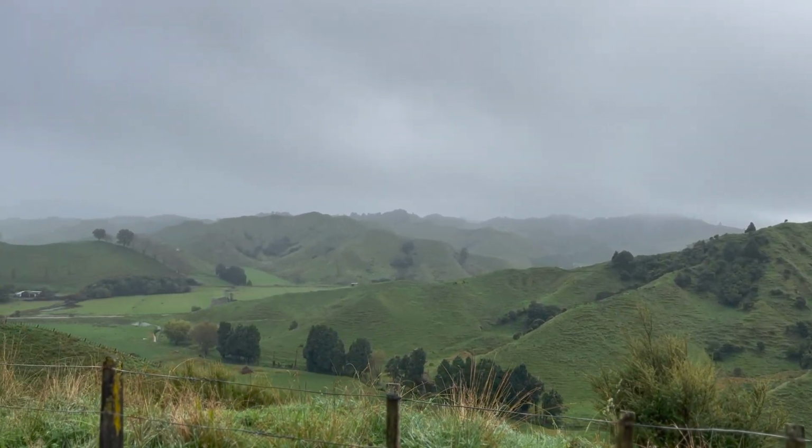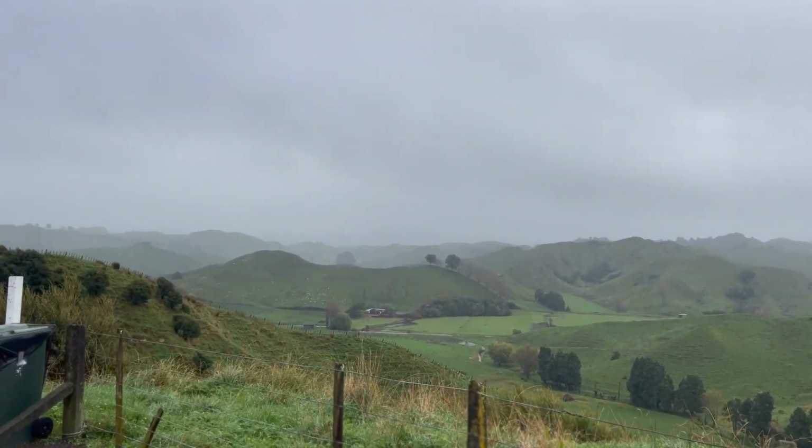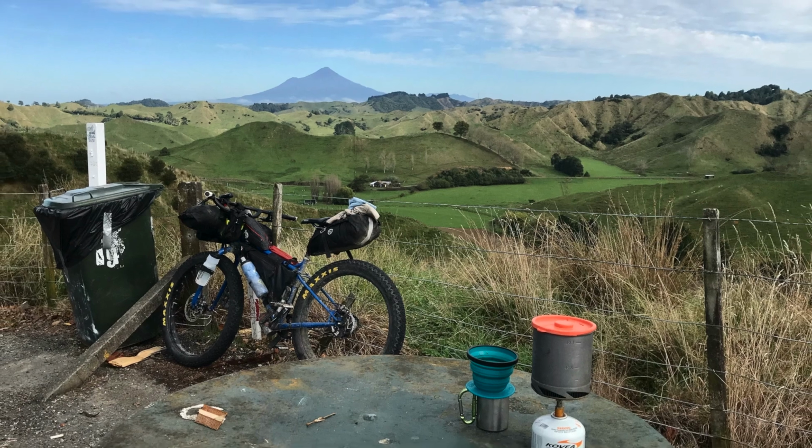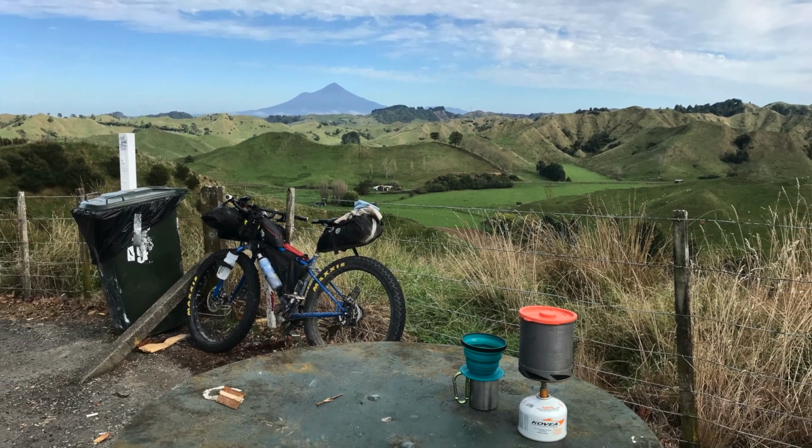It's the top of the Strathmore saddle, first saddle heading west to east, and on a clear day Mount Taranaki can be seen straight out there.